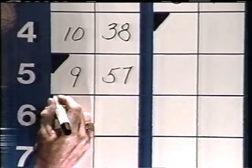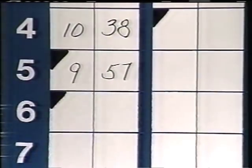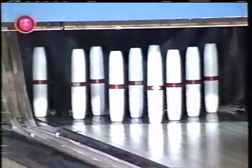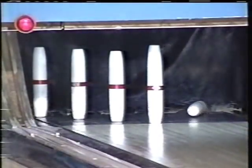A couple of spares for John Miller. Now Steve has 3 marks in a row. He's to fill his spare here. Nice smooth ball. That's 5 pins.